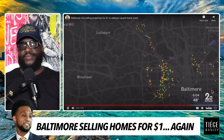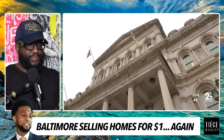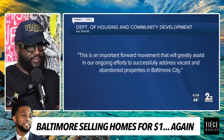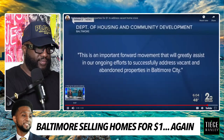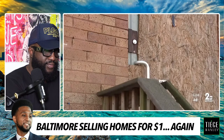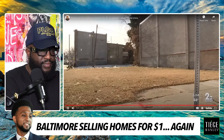Was approved at the city's Board of Estimates meeting on Wednesday after Dr. Farmer and Namdi expressed their concerns. The Housing Commissioner and the mayor said the department plans to ensure there are guardrails in place to prevent displacement down the road. In a statement, a department spokesperson says, quote, this is an important forward movement that will greatly assist in our ongoing efforts to successfully address vacant and abandoned properties in Baltimore City. They'll begin reviewing applications on April 1st. You can find a link to apply on WMAR2News.com. In Baltimore, Elizabeth Worthington, WMAR2 News.